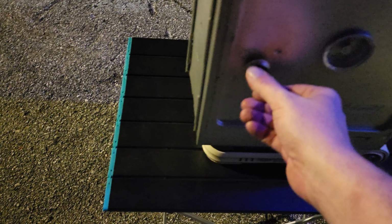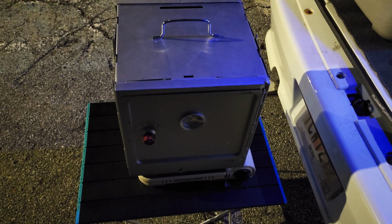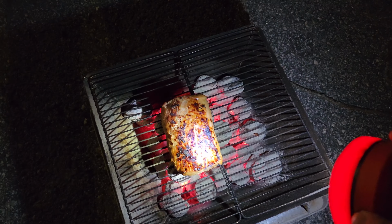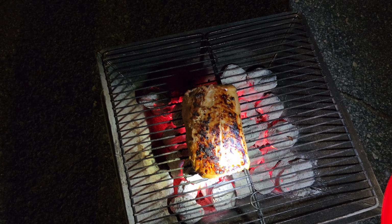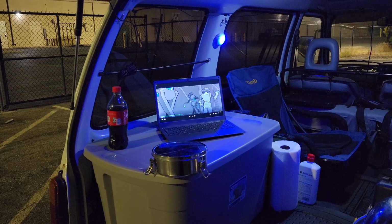Oh, I'm excited about this. If this works, I'm going to be doing lasagna, all kinds of stuff. Sweet. Oh yeah. Look at that, man. Some nice tart tabbouleh, that'll be good.